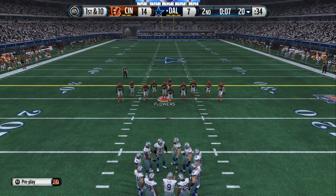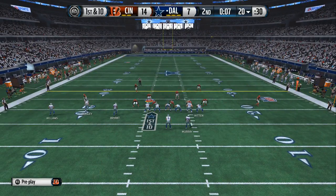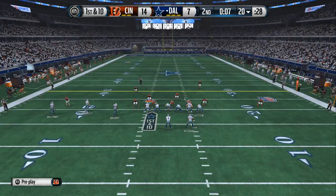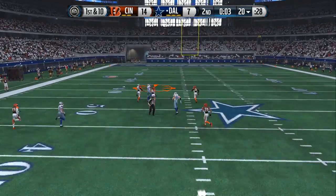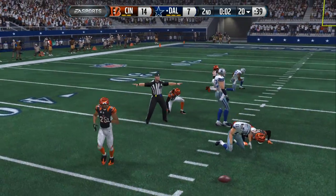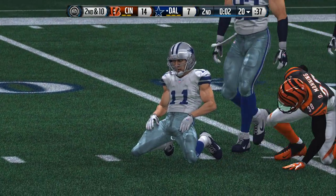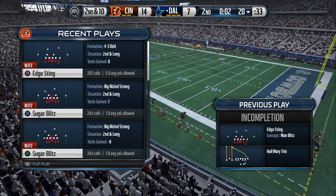The Cowboys are ready to take over now, and their offense heads onto the field. Bryant's going to get set in the slot for this snap. First down at the 20. Looking long. Dez Bryant is there, and they can't connect. Good try. Throw it deep down the field. It's a beautiful throw, but it just goes incomplete.